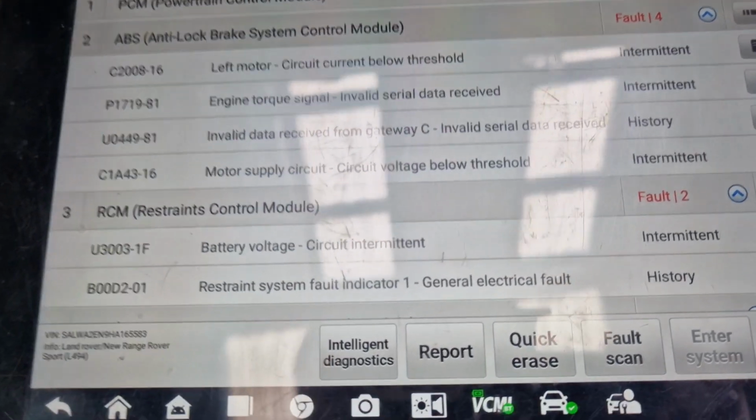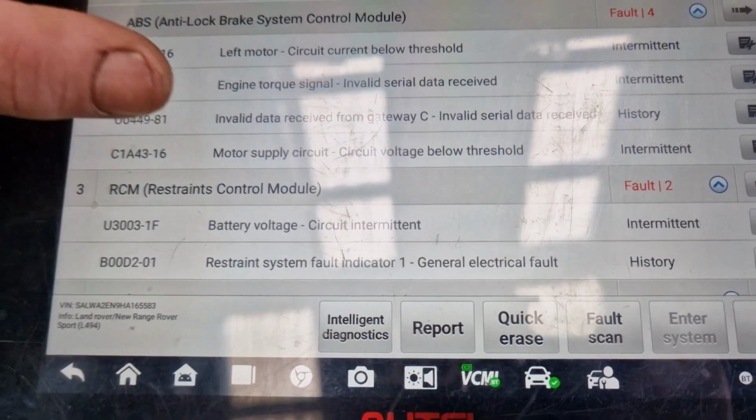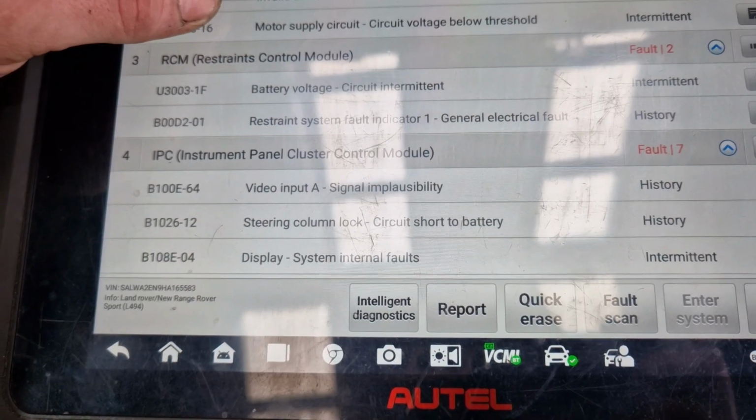So what happened with the vehicle, to go back, the initial phone call we had was the vehicle has broken down, would intermittently start.